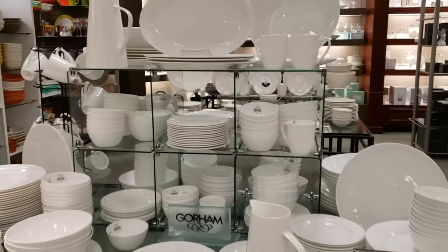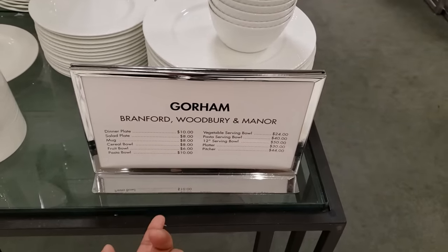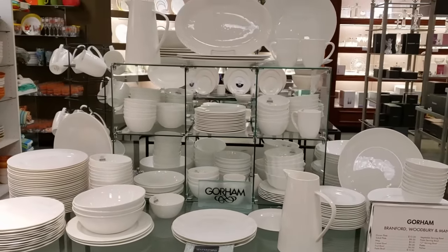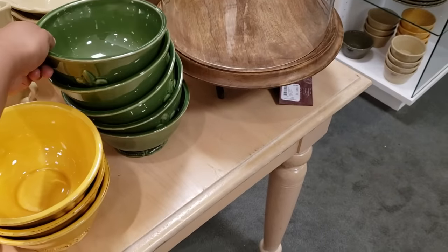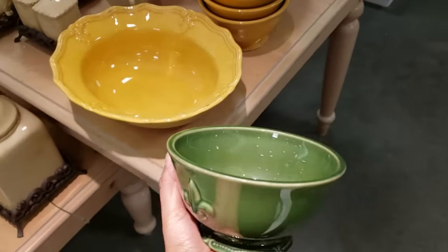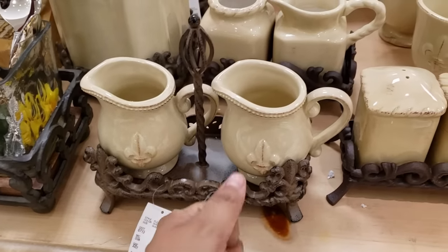Everything here will be your white dish. Okay, like a dinner plate will be 10. Salad plate will be 8. A mug, 8. A pasta bowl is going to be 10. Look at that beautiful cake dome for 80. Those are really pretty too. Only 8, and they do have yellow. I love that yellow. Only 29. I love stuff like that.